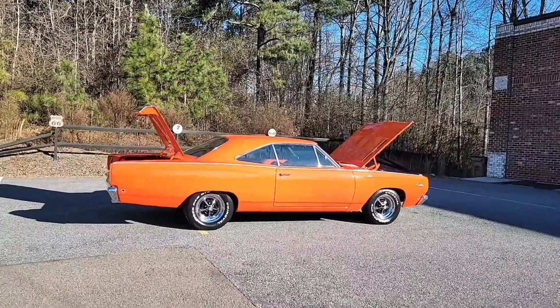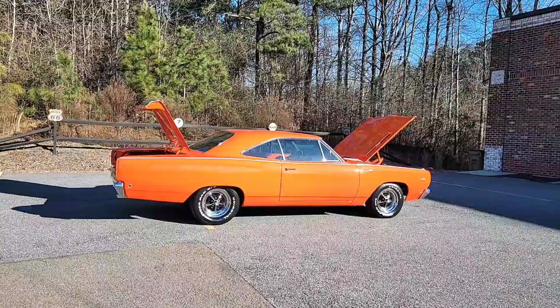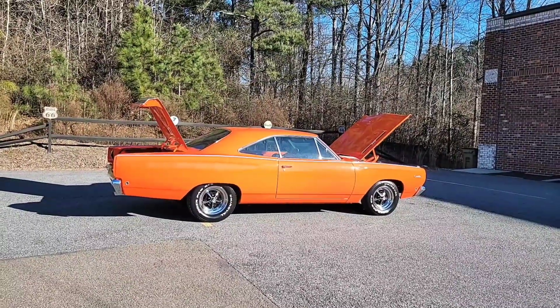Some new inventory today. Got this beautiful 68 Mopar to show you.